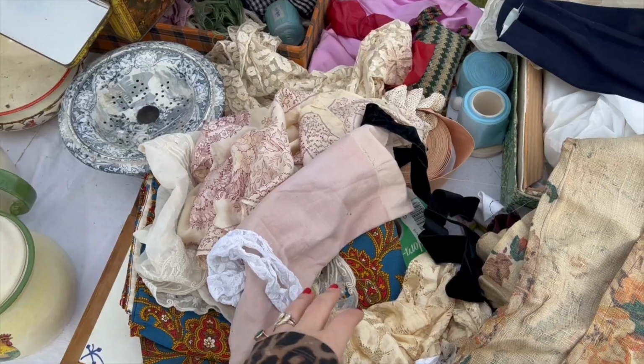There is lots of outdoor garden stuff as well if you're into that kind of thing. If you need some outdoor ornaments, there's also a lot of indoor furniture as well. Obviously all antique and vintage, but it's a great place to come if you're furnishing a new property or something.